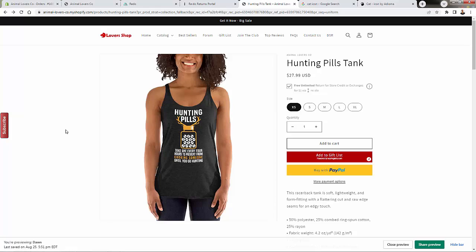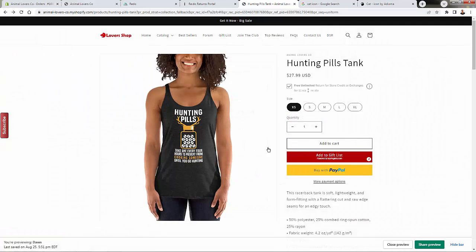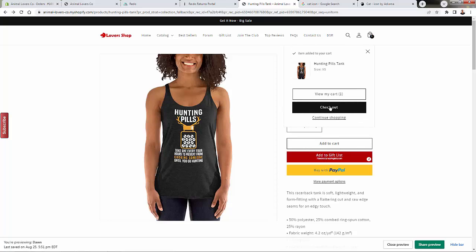Now we have our product page, and take a look at this. We have our checkbox over here, free unlimited returns for store credit or exchanges for $1. And we have this nice little graphic that automatically gets added, adding that into our order. This would be treated like an upsell. So when we add this product into our cart and check out, it's just going to have that additional $1 there on this product.